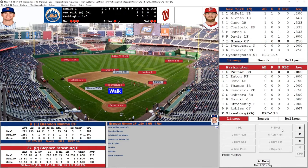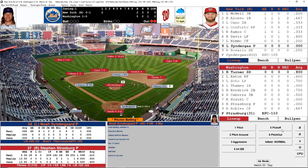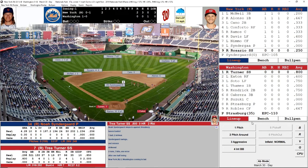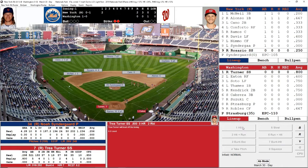So the Mets have bases loaded, and here's the pitcher, Syndergaard. Syndergaard did have 2 homers in real life, so he can hit the ball. Well, aggressive. The pitch. Strike 3 called. Swings and misses, and we head to the bottom of the first, 2-0 Mets. And here's Trea Turner, batting .800 on the year. Popped it up, third base. McNeil under it, and there's one out.